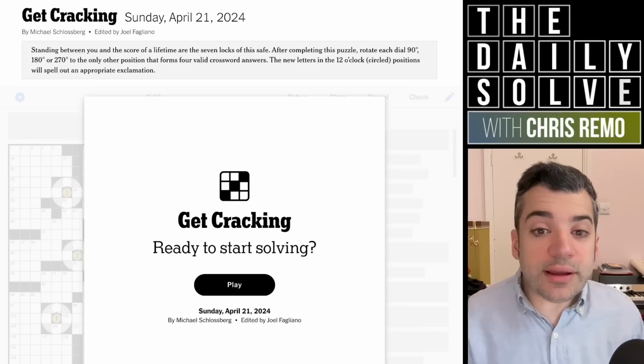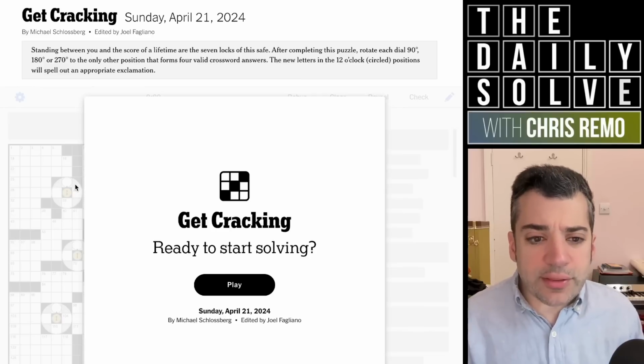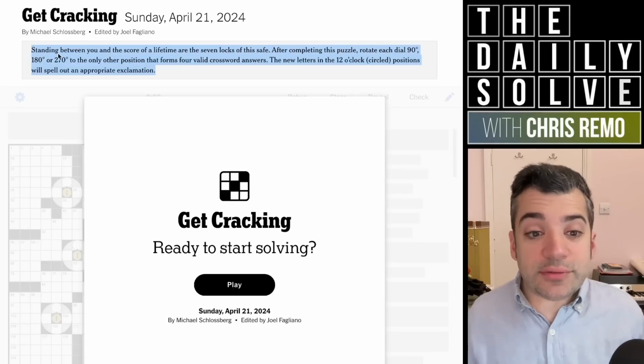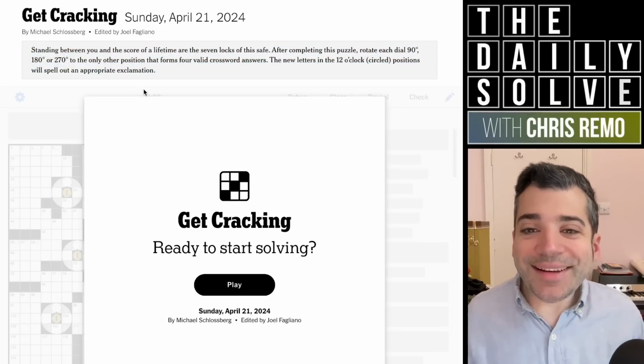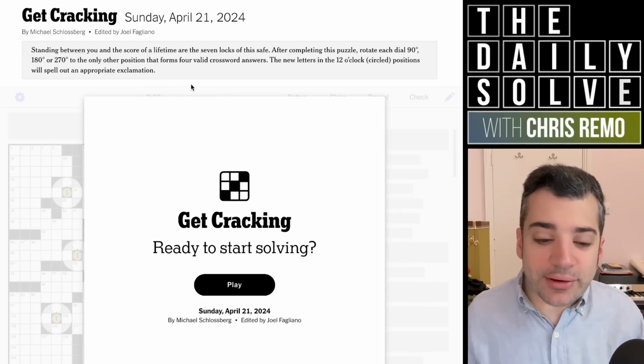We have what looks like a very intriguing puzzle today entitled Get Cracking, and it's dealing with safe cracking. And we can see there are, I suppose, sort of locks of the grid that we're going to have to rotate according to these instructions. I'm very curious to see what this is like to solve. So let's get on with it quickly. There's a note to read, and I'll read that in a moment.